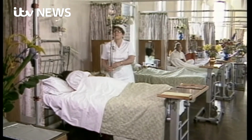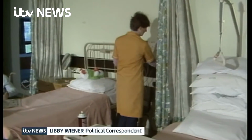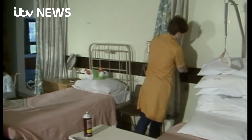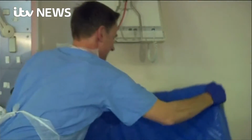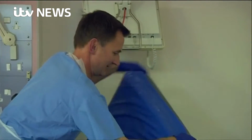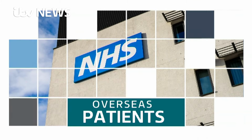For 35 years, the NHS has been able to charge overseas patients for treatment. But in practice, few bills were ever sent out and even fewer paid. It's now 4 years since Jeremy Hunt first promised that he would get to the root of the problem. "Is it right that someone can come from overseas, perhaps a tourist coming from America or Japan, and actually pay nothing towards their healthcare?" But his success was modest.